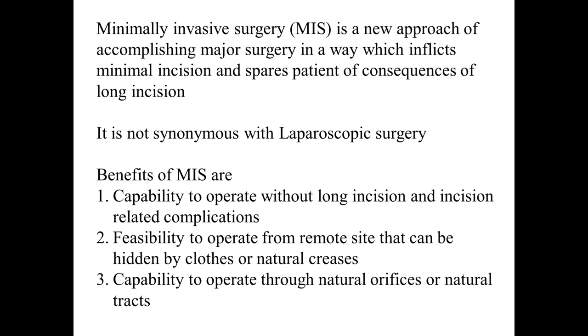And the importance of minimally invasive surgery can be understood when I say that it spares the patient the consequences of a longer incision. One can imagine that if a long incision is given in the midline of the abdomen, in the post-op period, whatever the surgery or the kind of anesthesia one would give, the patient is always going to have some pain, and will have a guarded approach towards inflating his abdomen while taking deep breaths. Therefore, the patient is not going to be breathing well, and the oxygenation and the respiratory movements or the ventilation of the lungs is going to suffer.